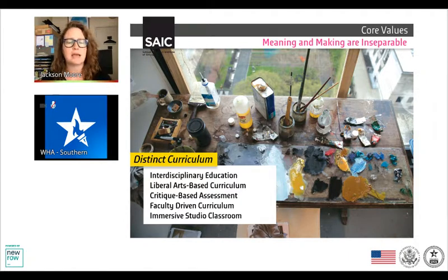That means that, let's say in your first year, you're taking a beginning painting class. Well, depending on what the teacher wants to teach, it might be a more traditional painting course, or it might be a very experimental painting course. So through our advisors, they will help you choose the faculty and also the classes that you need to get the skills that you want to get your ideas across.